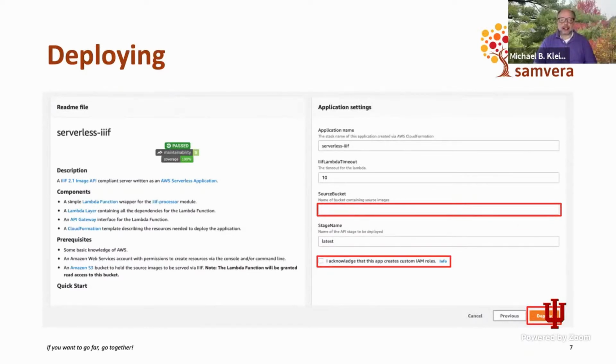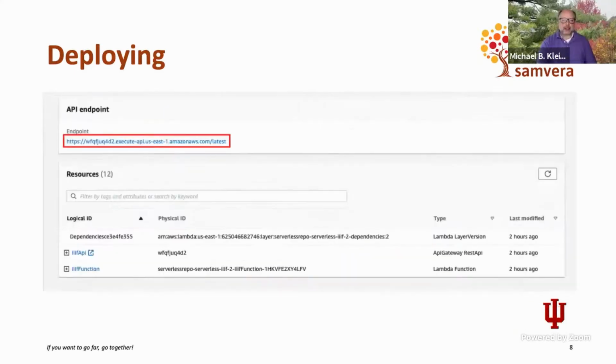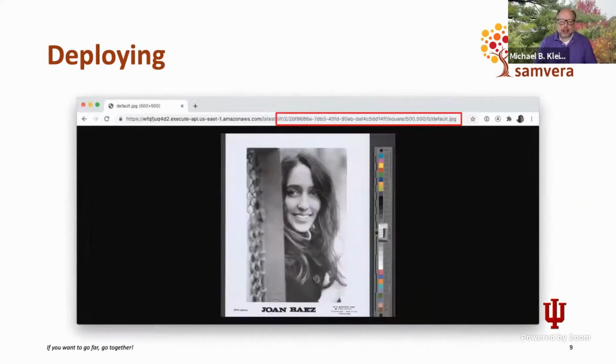And you need to click a box that acknowledges that this deployment will create a role with custom access privileges. And then you click deploy. And about a minute and a half later, you have an endpoint assigned by AWS Lambda or API Gateway, which serves as the base URL for your requests, at which point you can start requesting tiles and images from your server, provided that they're correctly placed in that bucket. A little more on this later if we have time at the end, but it really is that simple to get up and running with a IIIF server.